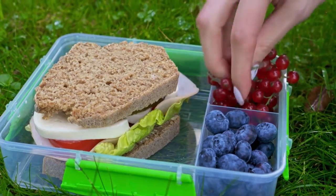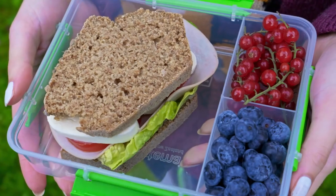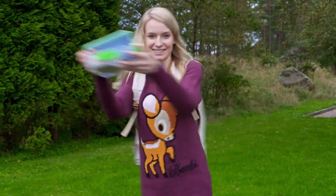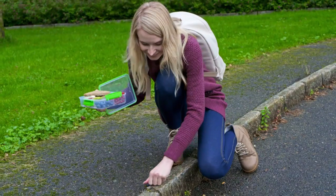Into my lunchbox I also added some red currants and blueberries. A super tasty lunch for school or work, yum yum! And here you have an example of an epic fail while filming. Anyway, this was my healthier twist on a sandwich that you really need to try.